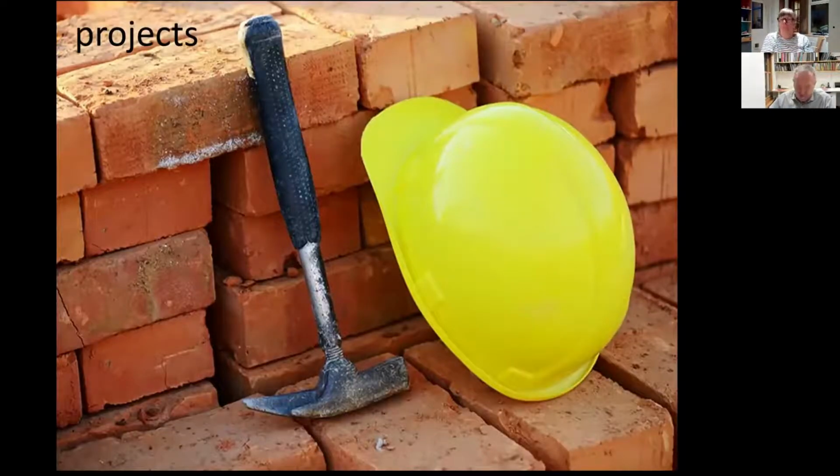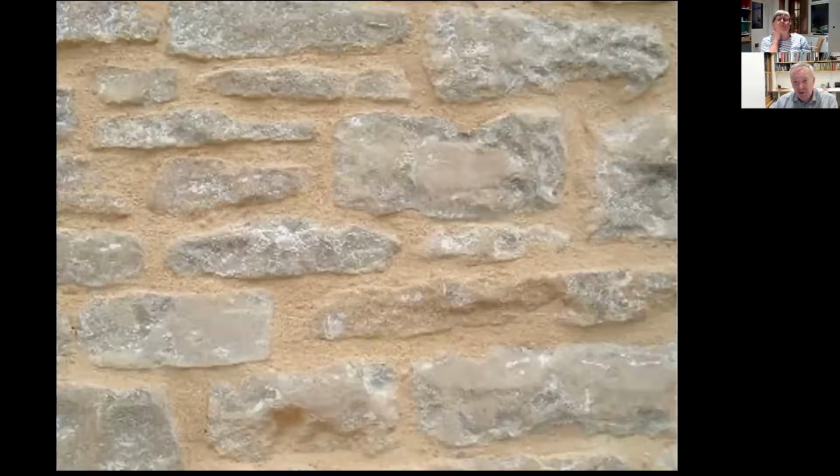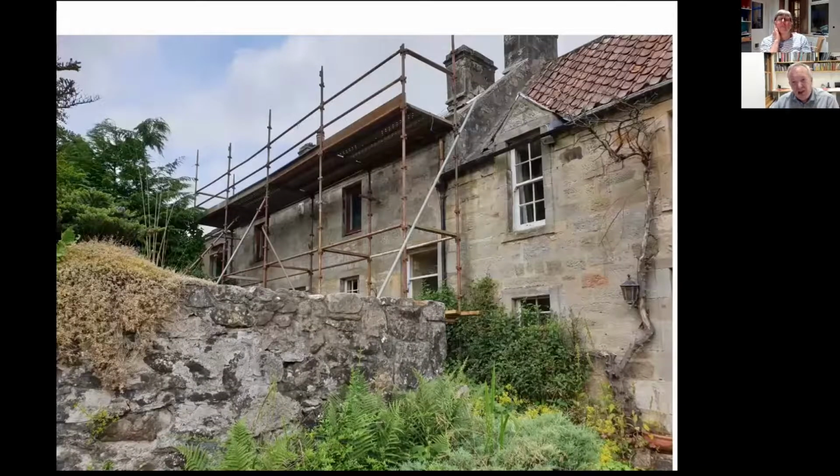Now, I thought it might be helpful as well just to show you some projects and to give you some examples of the work that a conservation architect gets involved in, because it's probably more varied than you expect. A lot of the time it's just very simple repairs and maintenance, like my neighbour next door here asking me what he should do about his wall, repointing it, rendering it, or whatever. And very happy to provide that sort of advice, write specifications for the mortar mix, and look after it on site if necessary.